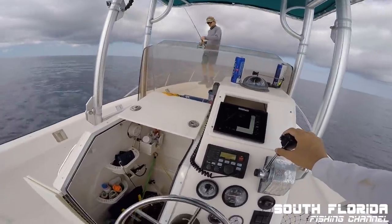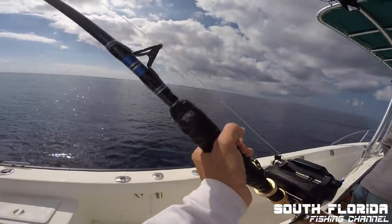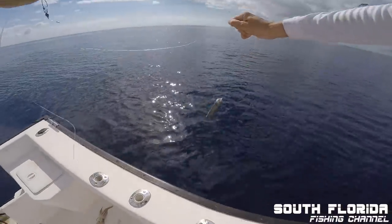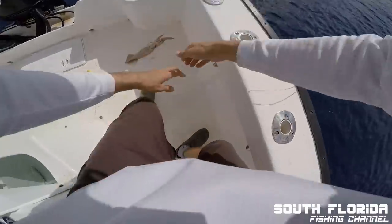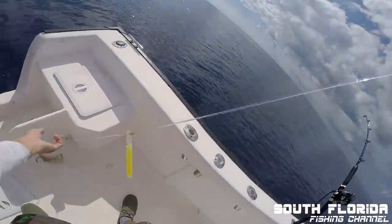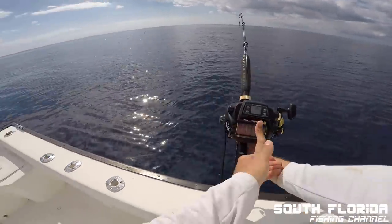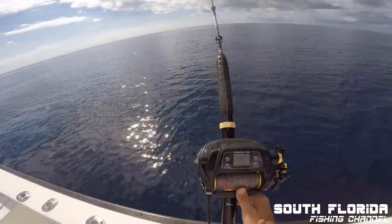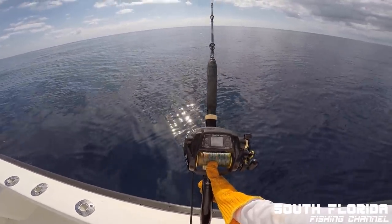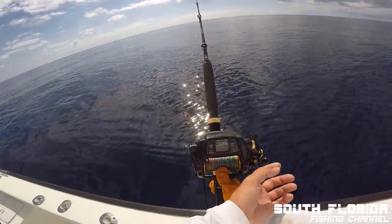Let's get back on the swordfish. We've made it to the promised lands. We're back in action. Down she goes. It's just going and going and going. 330 meters already. Should hit the bottom soon. 1480 feet. Oh, we're on the bottom. There we go.